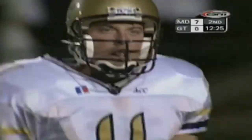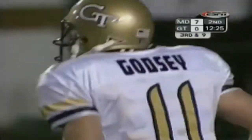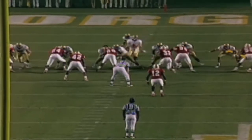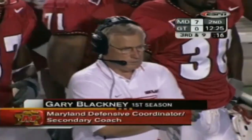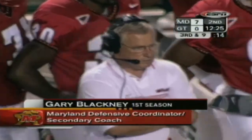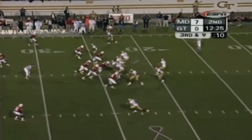We talked about the zone blitz scheme of Gary Blackney, and that's exactly what he uses here. He's going to blitz quite a few people. Leo Joe, number 32, he's going to send, then he's going to drop Whaley back in coverage. And as a quarterback, your computer doesn't always understand that. You're used to seeing that defensive end rush. Here, Gary Blackney drops Joe, and he almost made an interception for a touchdown. Blackney, the former Bowling Green head coach.